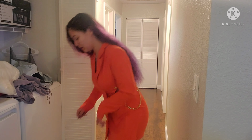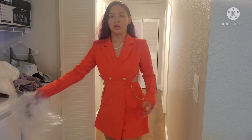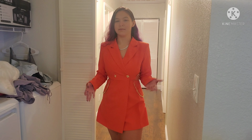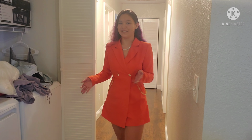It's super cute. I got it in a size large in orange. Obviously I would suggest sizing up. Typically I can fit mediums, but when it comes to stuff like this or romper material in general, I tend to size up to a large because, you know, you just never know with this material. And luckily it fits, but a medium I would definitely not be able to get into.